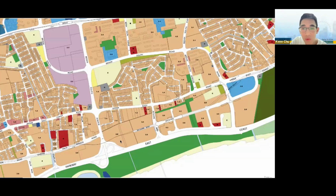Okay, and with residential, they are also very clever. They must put educational facilities, like a primary school. Because with residential, maybe new families move in, they need to cater for the families, primary school and so on.